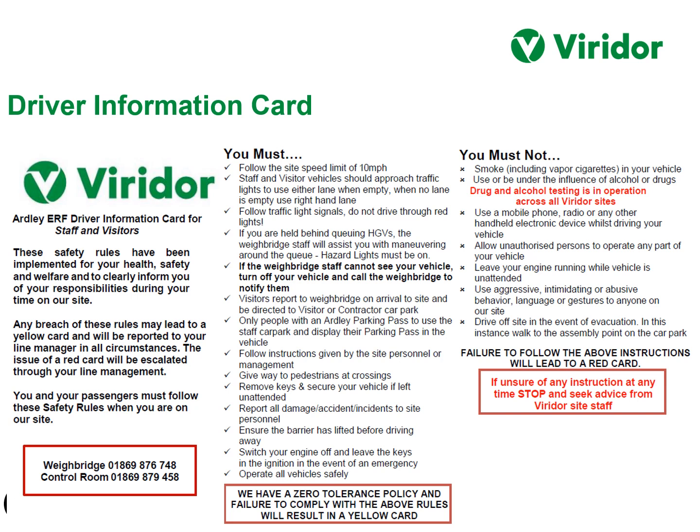Please take a moment to read these rules around getting onto site. Copies will be made available on your arrival.